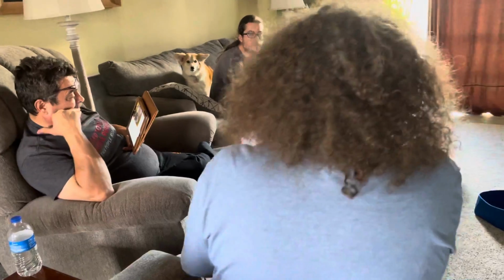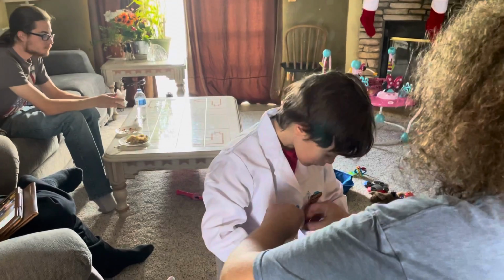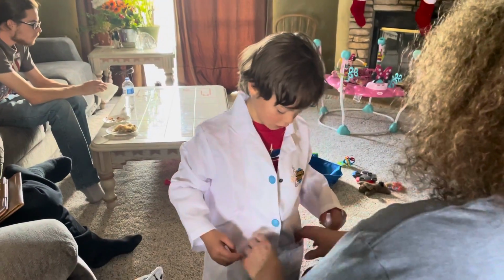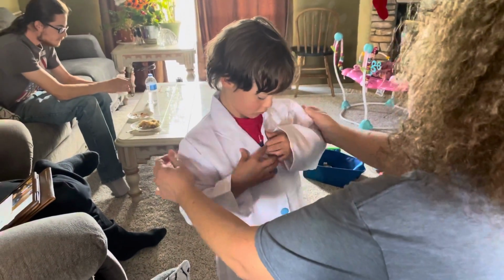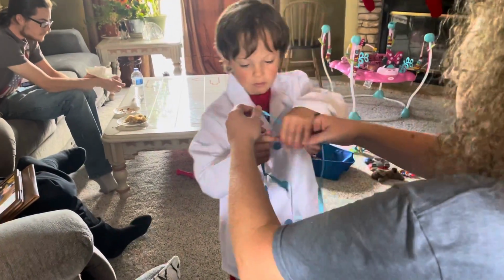I think it says learning climb. Is that what it says, Dana, on his learning jacket? Yeah, it does. So the B is silent on that second word. Climb. Yeah, you don't hear the B. Can you please help me? She is helping you. And now your ID badge. Scientist Sam.